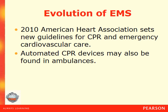In 2010, the American Heart Association set new guidelines for CPR and emergency cardiac care, and automated CPR devices may also be found in ambulances. So we're really growing with what we can do in the field. And I hate to say it, they don't call it practicing medicine for nothing, because every year they come out with new studies and new technology that find better ways to do things, or find that what we have been doing in the field may not have been as effective or even detrimental.